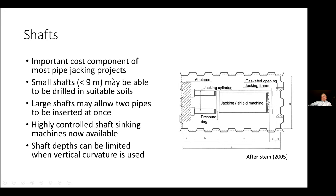And then these last two bullets here are just some options to be aware of. That small shafts can now be drilled in suitable soils. You can have a vertical drilling machine. And also that there are highly controlled shaft sinking machines that can handle very difficult conditions that are now available.